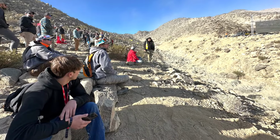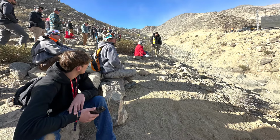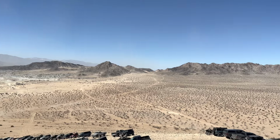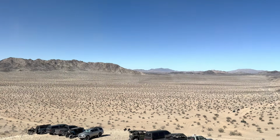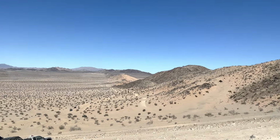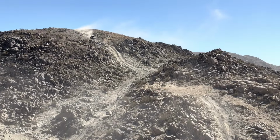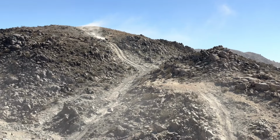The event has several spots set aside for spectating. They have them clearly marked off, and they're generally pretty easy to get to. We even saw some cars up here at this spot. From Turkey Claw, we headed out to Chocolate Thunder. We watched the cars go down there for a little bit, but it was a pretty fast little section because they were going downhill, so we didn't stay there very long.